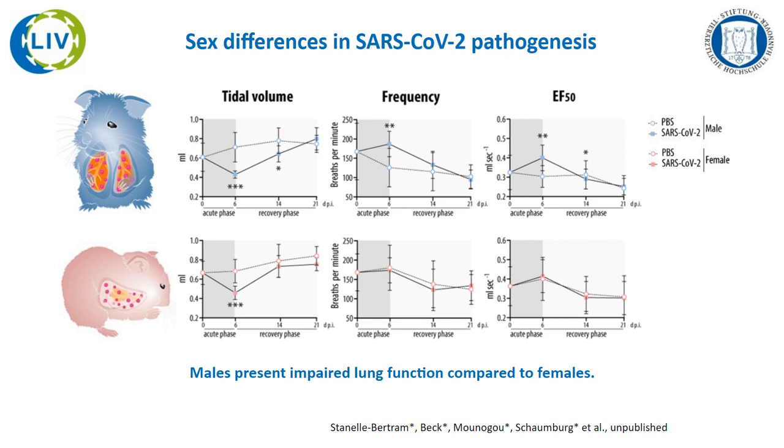But interestingly, in line with previous data on restrictive lung disease, the mid-tidal expiratory flow, EF50, was enhanced in male hamster, but not in female. And this data highlights the increased disease severity observed in male hamster compared to female hamster.